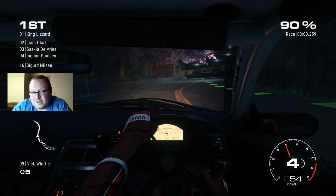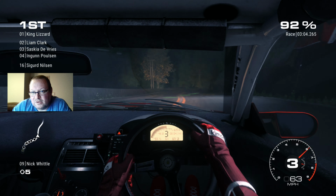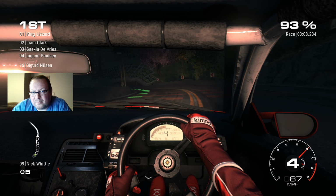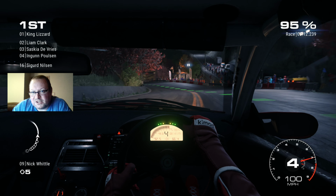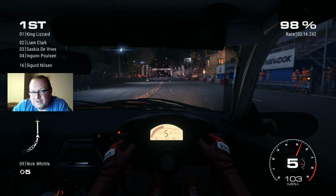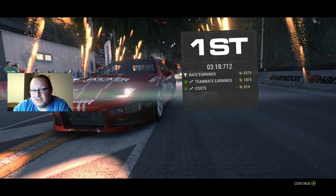I'm not so sure about this bit. I don't remember this very well. Yeah, big slide there from the rear. AI is only a mistake away at the moment. I may have a bit of a gap, but it's not much. I've done it, first place. That was really good fun. I love that circuit. Okutama Sprint rocks.